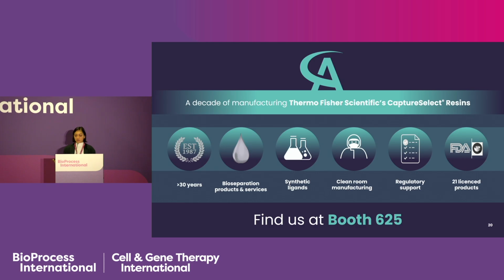So as we start to wrap up, it's worth stepping back to look at what really sets Astrea Bioseparations apart. We bring over 30 years of experience in bioprocessing, and this is a track record built on trust, innovation, and proven performance. Our expertise spans the full spectrum of bioseparation products and services, from capture to polishing, and from standard formats to highly customized solutions. Our products are manufactured in cleanroom facilities under ISO-certified conditions, and we back that with comprehensive regulatory support to streamline your path to GMP adoption.